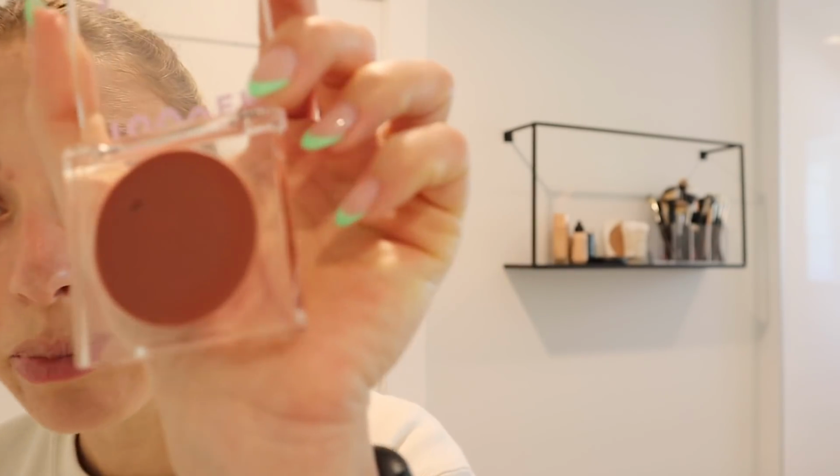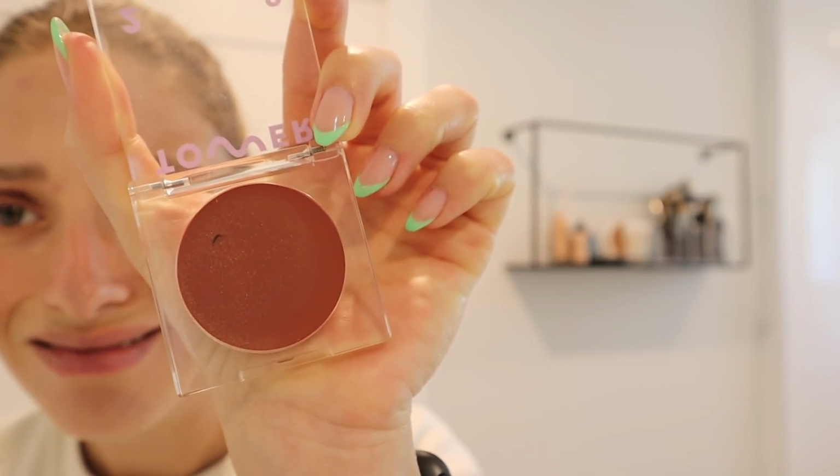Go in with my Tower 28 blush. And then I'll do bronzer after, so I don't overdo the bronzer. I love this blush color. It's kind of like a berry, I don't know, but I feel like it's just really natural.